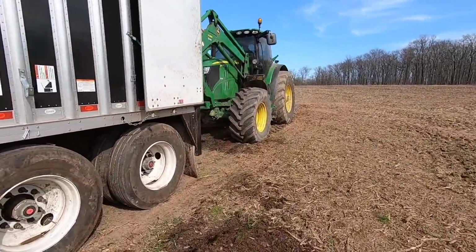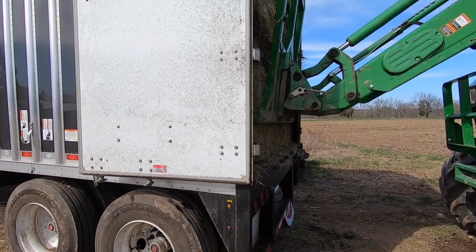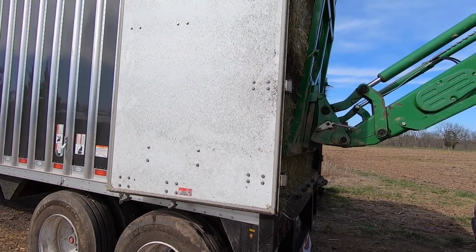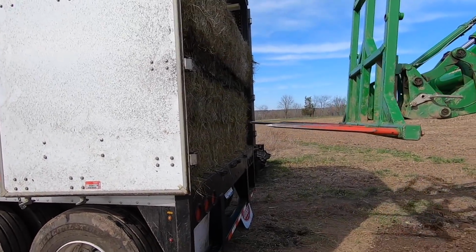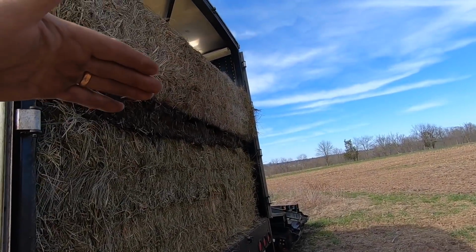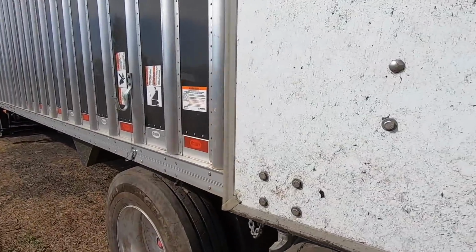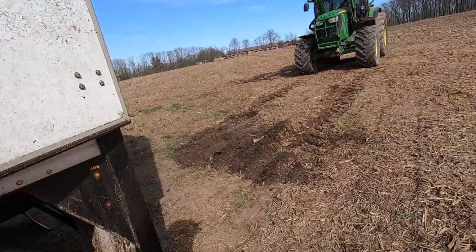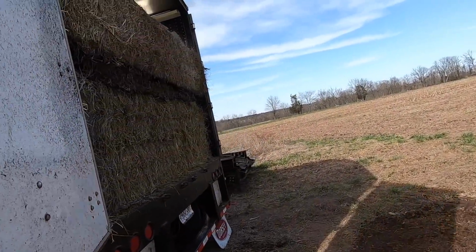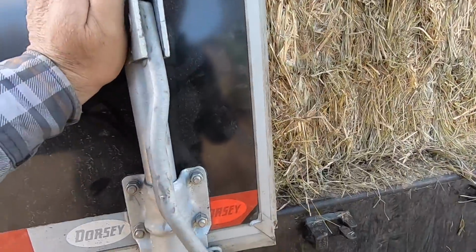You should be able to get that in there tight. Good. He's got it. It fits exactly 20 bales. I could get an extra 3 in if I flipped them up on their top, but that's not happening because I don't have the time to mess with it. But for the most part, that's all, folks.